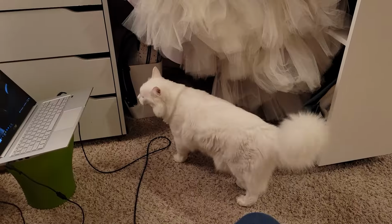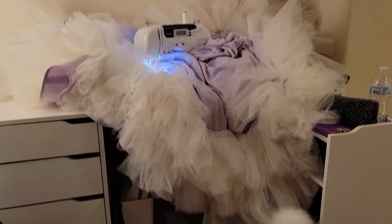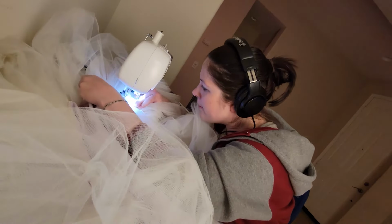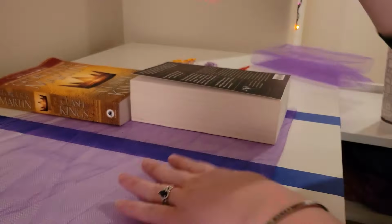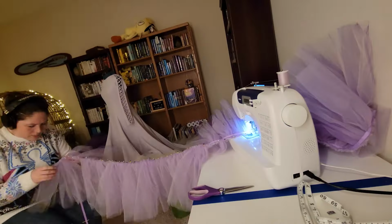I pinned, I began to feel the struggle of coaxing it into my machine, and I sewed. When I got bored again, somewhere around knee height, I added some purple into the layers, mostly because I ran out of white tulle, but it seemed like time.